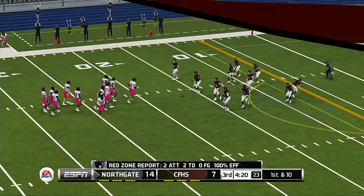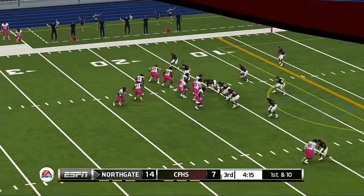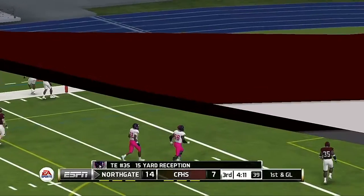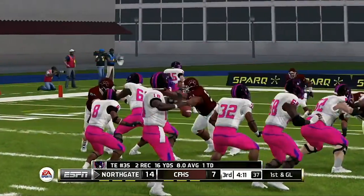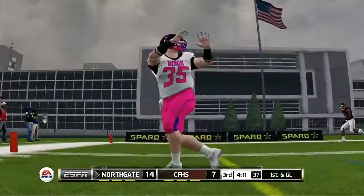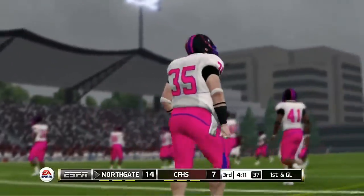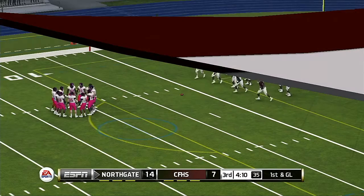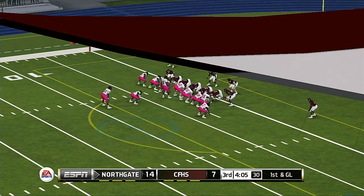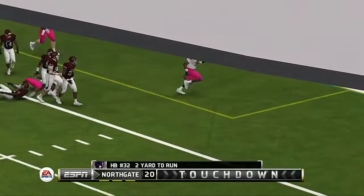From the 17-yard line, it's first down. It's caught, first down, and he's out of bounds. That makes it first and goal. They've got their goal line sets on the field. This might be a good time for play action. And it pays off. Touchdown.